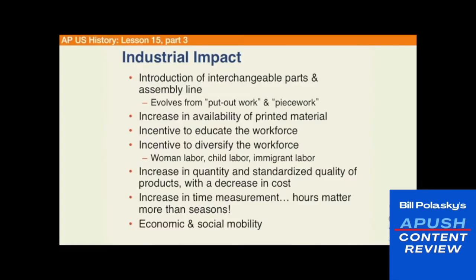Economic and social mobility during this time were also key to why America was the best poor man's country in the world. You did not see a whole lot of true rags to riches stories, people coming from the lowest rung of society who were then at the end of their lives among the wealthiest elite Americans.